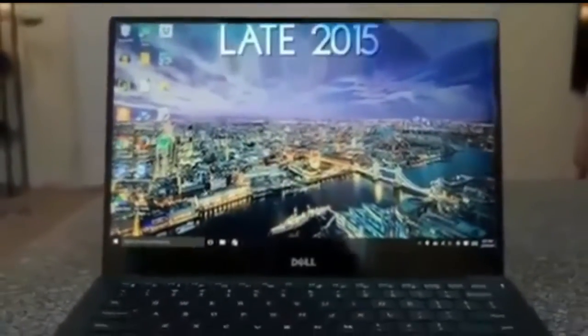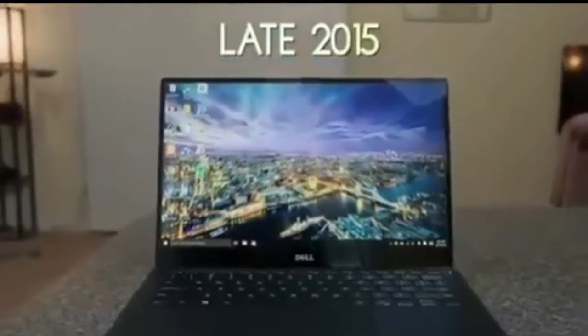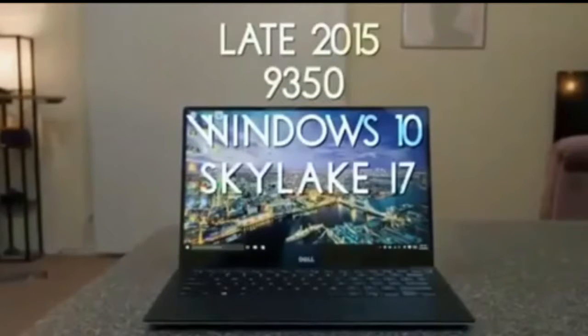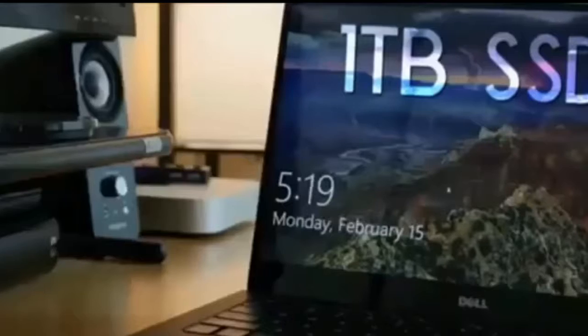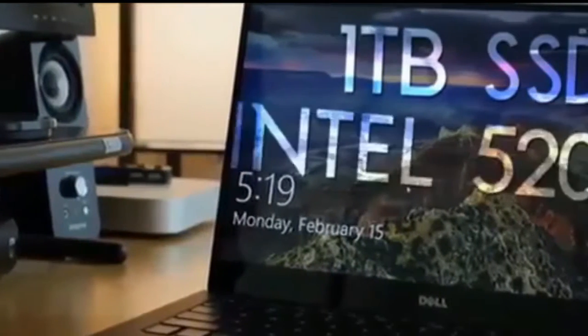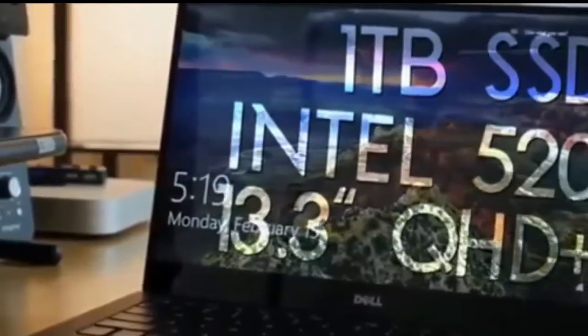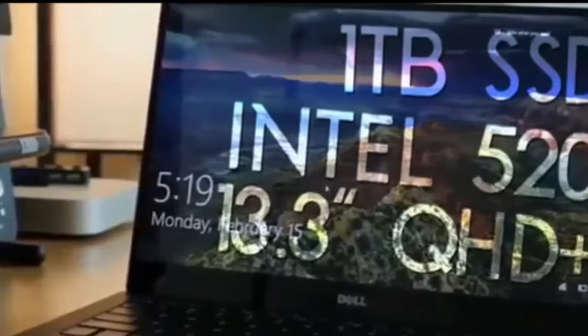It was released in late 2015 and starts at $799. The model I have is the 9350 with Windows 10, Intel 6th generation Core i7-6500U 2.5 GHz processor, 16 GB of RAM, 1 TB PCIe solid-state drive, Intel HD 520 graphics, and a 13.3-inch Quad HD Infinity Edge touch display. And this model costs around $1,500.